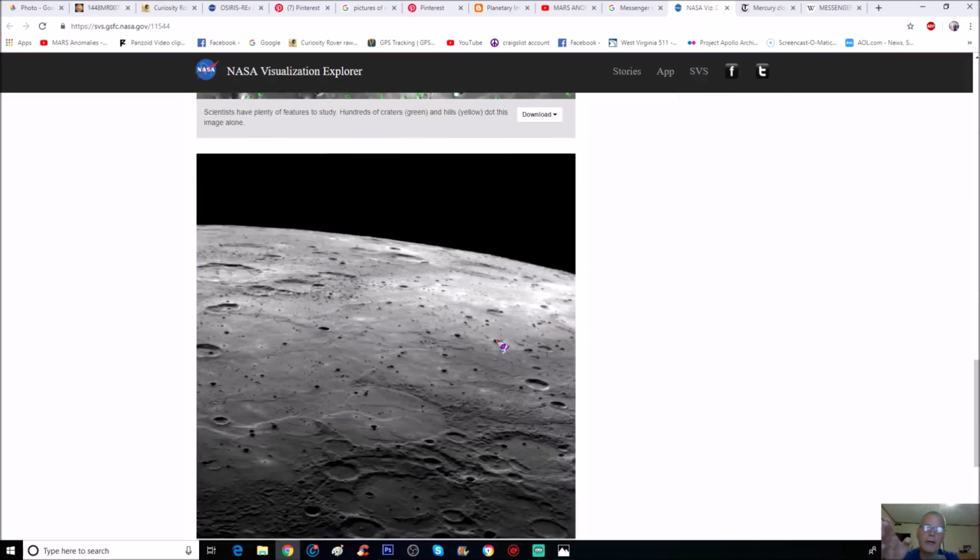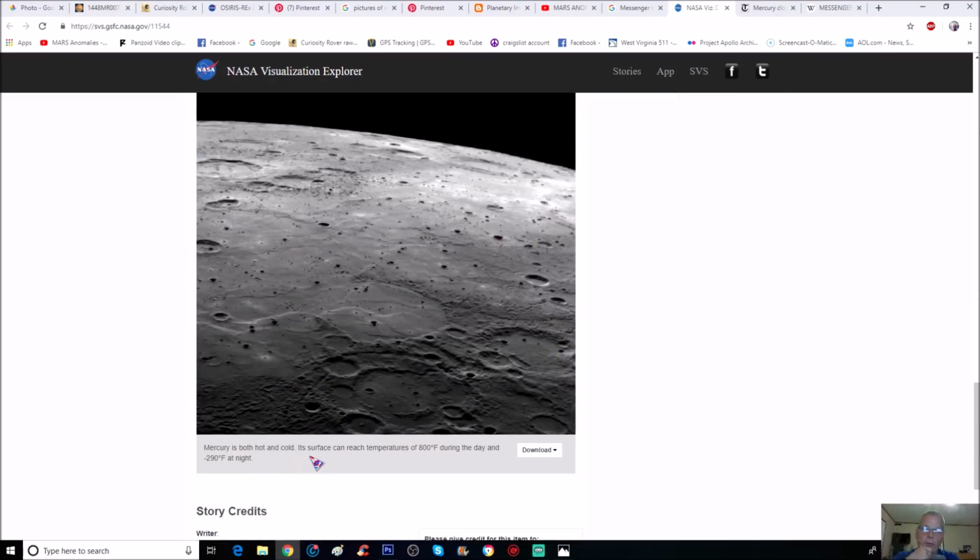Again, this is the one we're looking at, and it says right here, Mercury is both hot and cold. Its surface can reach temperatures of 800 degrees Fahrenheit during the day and minus 290 degrees Fahrenheit at night. There's also an ice cap on this planet, believe it or not. Pretty close to the sun, yet it still has an ice cap. There is actually a Goldilocks zone kind of on the planet itself, so yeah.